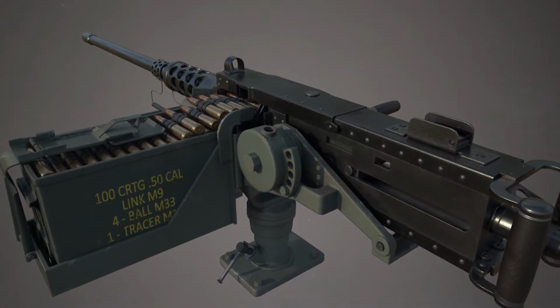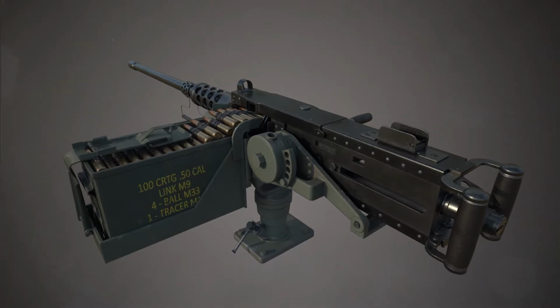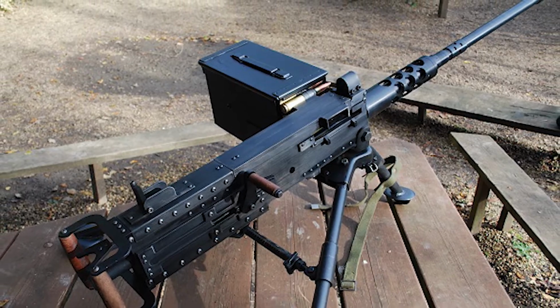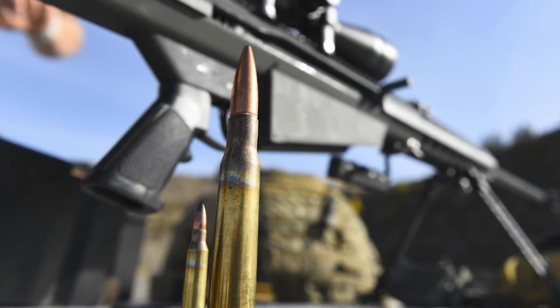The M33 ball ammunition for the M2 weighs nearly 46 grams, while the M16's standard 5.56mm NATO cartridge weighs less than 4 grams. That means that flying at the same velocities, the M2's .50 caliber has 11 times more energy to impart.